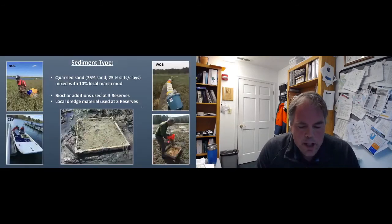All reserves use sediment from local quarries, which were standardized to a similar grain size, so we had similar sediment across the 8 sites. This was a 75% sand and about 25% silts and clays mix. This was mixed with local marsh mud to bring in some organic material and sulfides to make the sediment a little more like real-world dredge material. And as I mentioned before, 3 reserves added a treatment looking at biochar, and 3 reserves added a treatment looking at local dredge material.